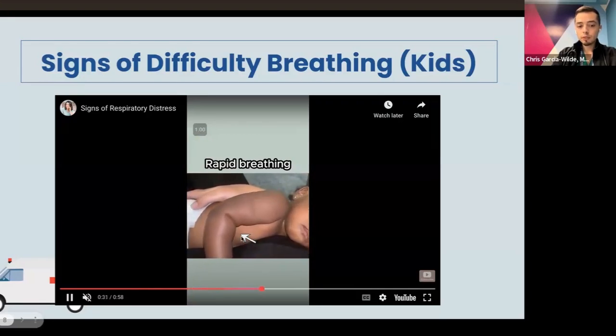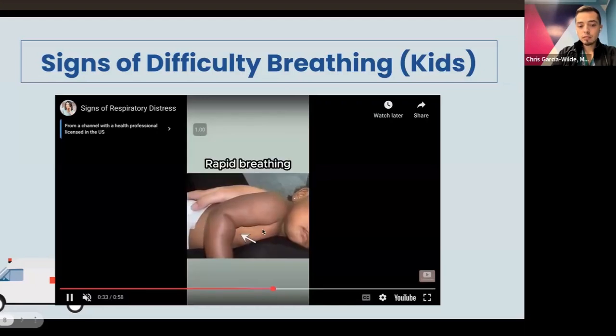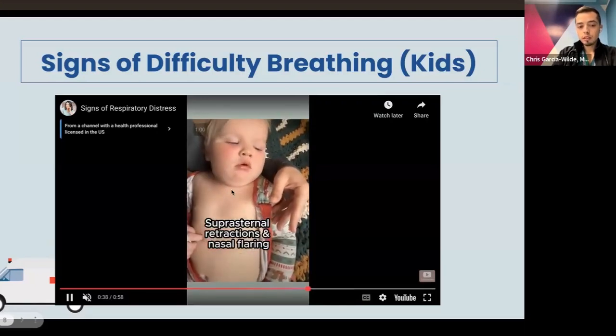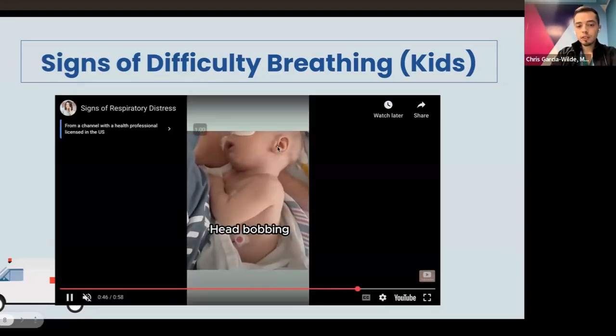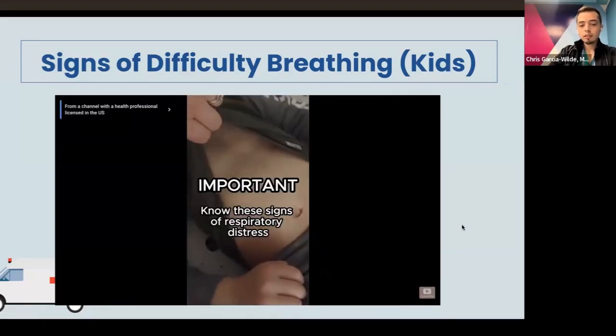And for kids, it's normal to breathe faster than adults. But if they're breathing this fast, then you'll realize it's abnormal, atypical for what you usually see. Here you'll see the skin again pulling in, and then the nose doing the flaring where they get big nostrils to pull in air. And in very severe cases, you'll see them shaking their head up and down. All of these are red flags that the child is having difficulty breathing and you should go see the doctor.